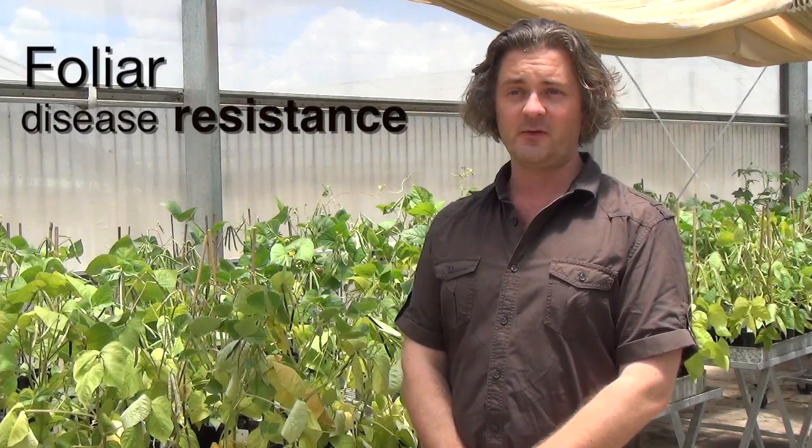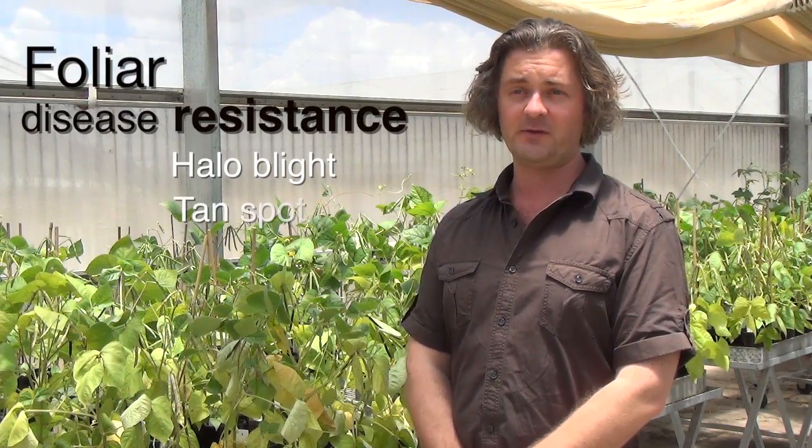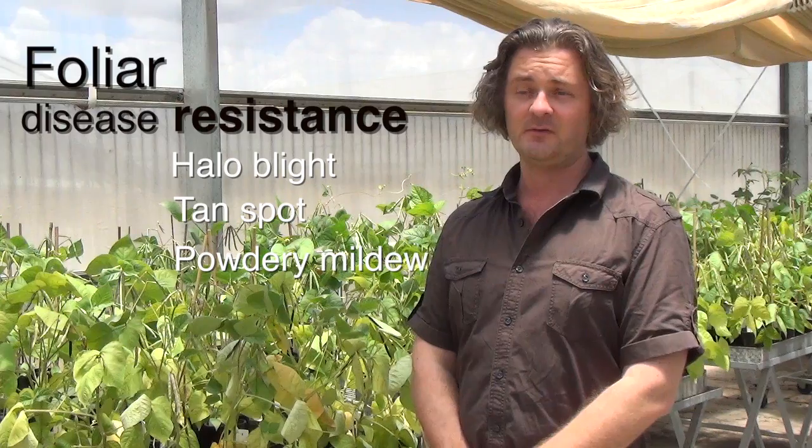We're here in the glasshouse at Hermitage Research Facility, and this is the crossing glasshouse for the National Mungbean Improvement Program. So this is really the start of the breeding program, where we're making new combinations of varieties and lines. Our real focus is foliar disease resistance, so halo blight and tan spot, and to a lesser extent powdery mildew. They're really some of the barriers to reliability in the Mungbean industry, and they've been a focus of our work for 10 years or so.